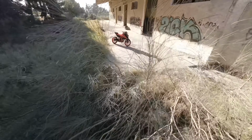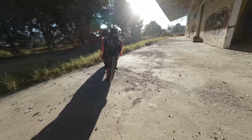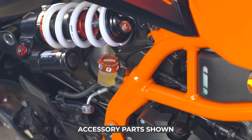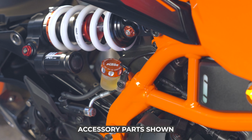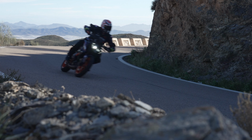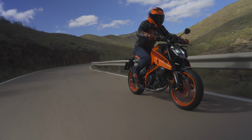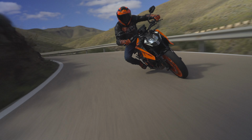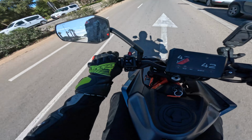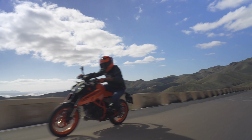What you have in this new 2024 390 Duke is a bike that looks really good, but not only that, it has the premium components that you normally wouldn't really expect to find on a small displacement entry-level machine. Yes, there are still going to be some limitations. Again, this isn't the most capable suspension package, and that engine starts to feel a little bit uncomfortable at a really quick pace. What you do get is a bike that is going to be a lot of fun around town, really capable, and just a machine that helps you feel comfortable as you're growing into motorcycling.